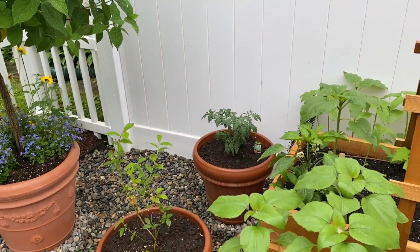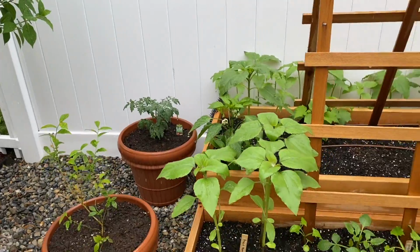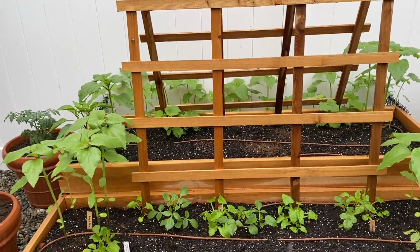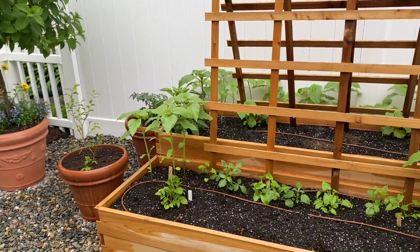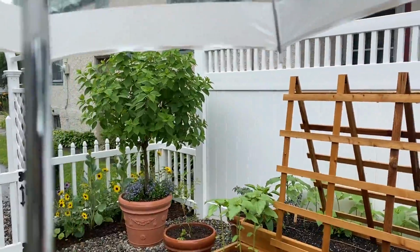And a tomato, that is a Mr. Stripey. I've got some peppers and some sunflowers. I've got dahlia in here, and I'm gonna hit pause on this because I'm getting pounded on with the rain now. So we'll see if I can do this one-handed.